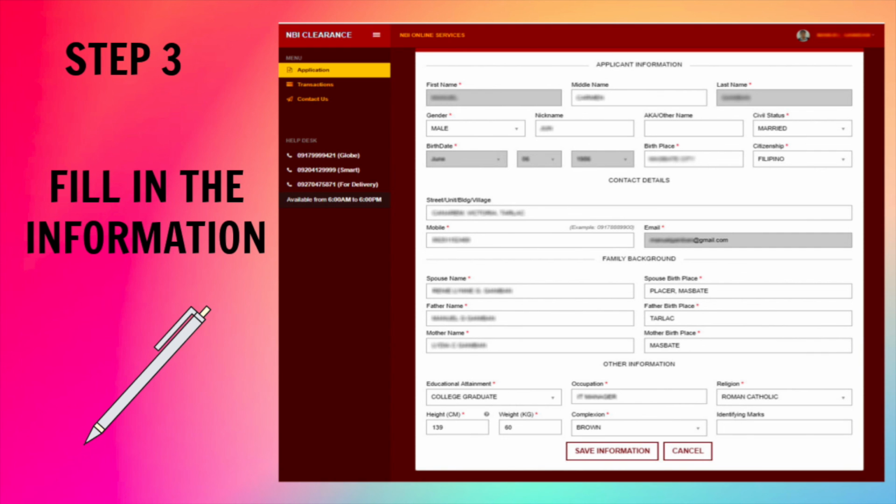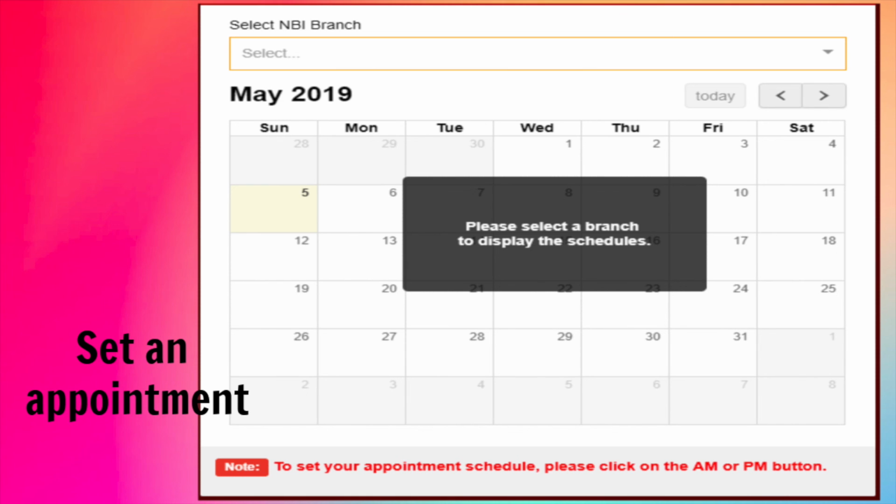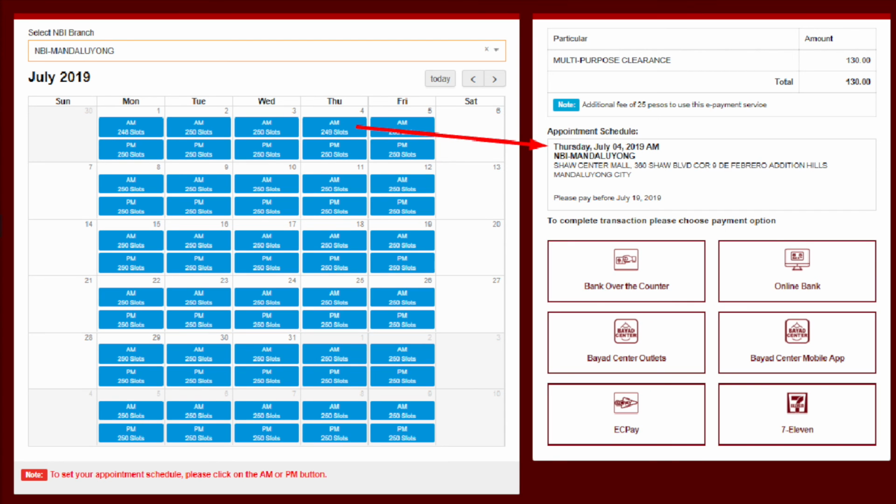Step 3, you will fill in your information, and you have to check all of it. If you need to edit, there's an edit button for you to fix anything you might have filled up wrongly. And if everything is correct, you can now proceed to set your appointment, because in NBI, guys, the reason why you have to register is to set an online appointment for the date and time that you will go to the NBI office to process it. On this screen, you can choose the appointment time that is available, and then you have to be sure that you are going to be there at your selected appointment.